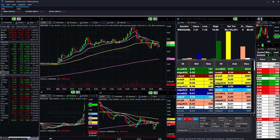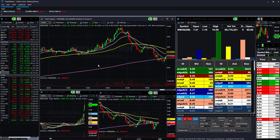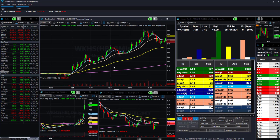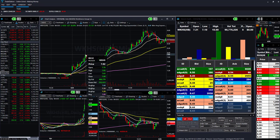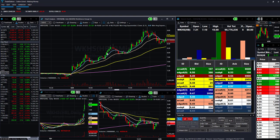WKHS was my first trade of the day on a 2-minute chart. This one worked out really well. This is my second trade of the day, actually. It was the break of the 8 level here. I got a high of 795. I took the break at the 8 level here, and it ran up to about 840. And I took some shares off there.